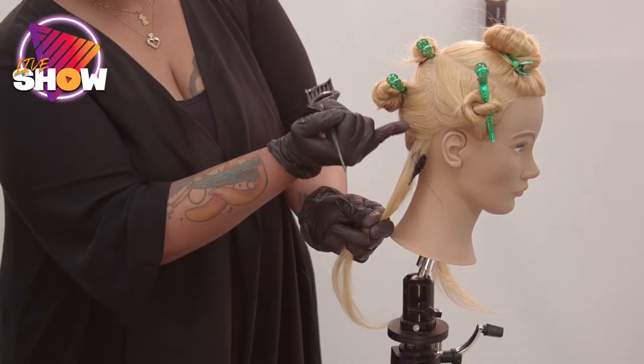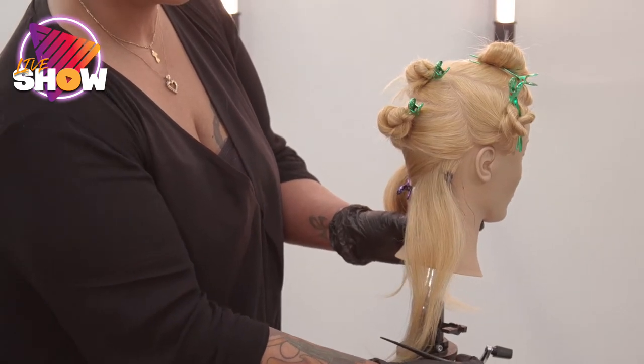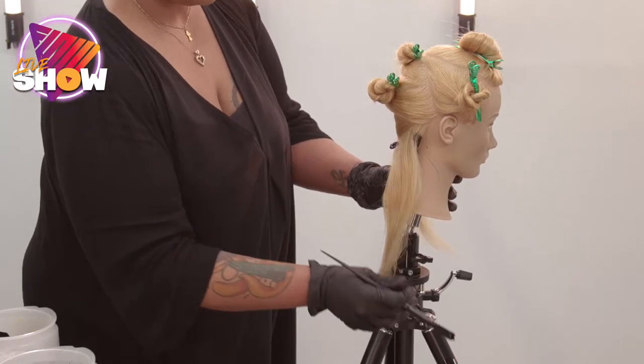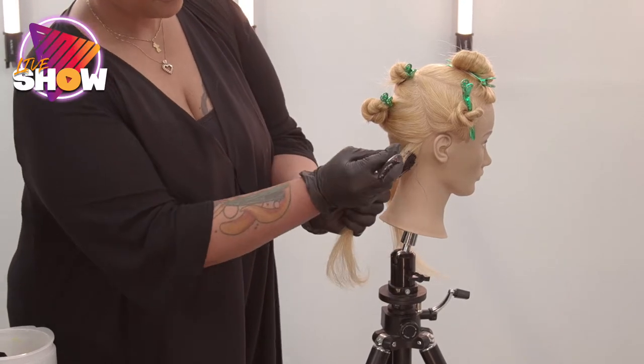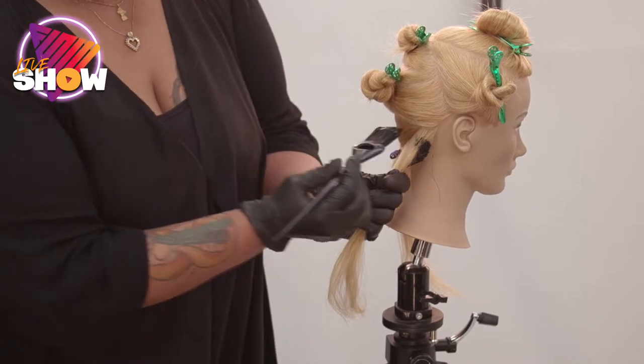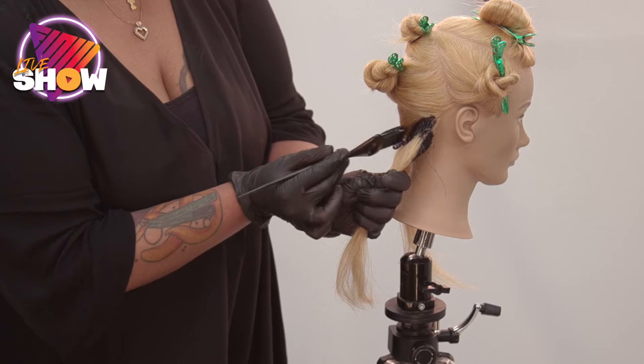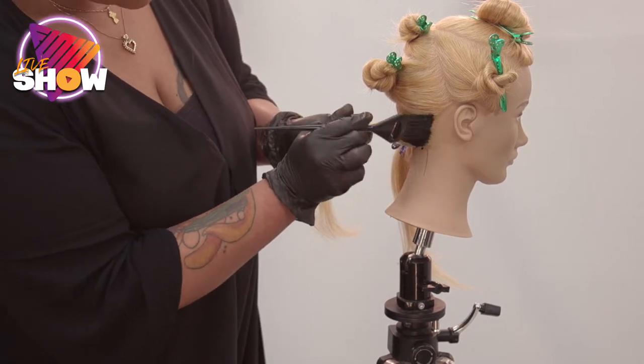Now I went in with a diagonal section. Let me just turn that so you can see it a little bit better. So I went in originally with this little diagonal section. Now I'm just going to outline that with this little Cricut brush that I was talking about. We're going to get right up to the root.